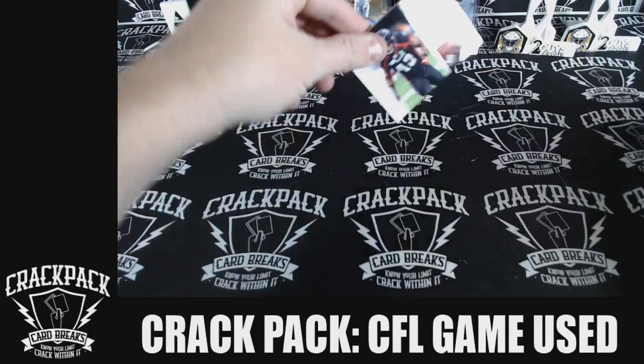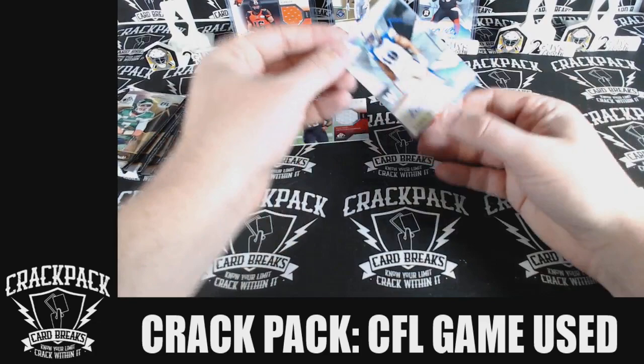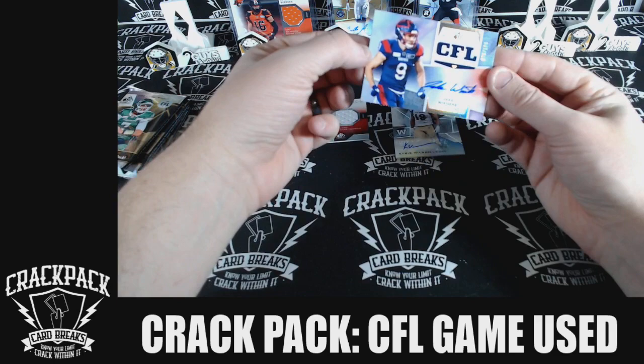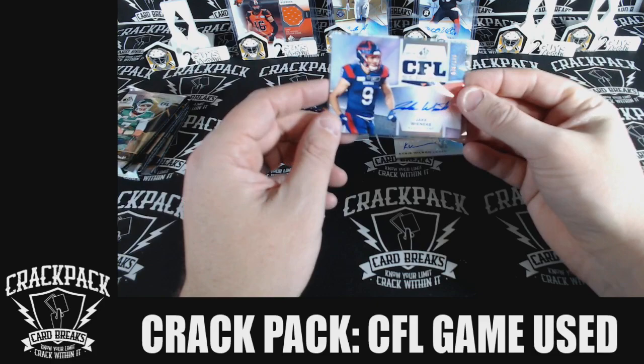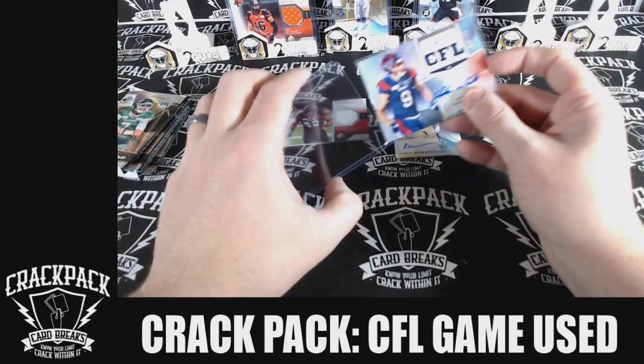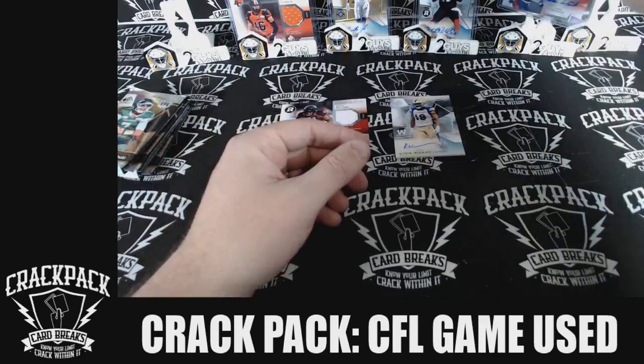Avery Williams, Red Blacks, Fabrics. Kyrie Wilson, Bombers, auto. Jake Winicky, CFL Scripps, 79 out of 100. Man, are we pulling two autos per pack here? Is that what this is? CFL Scripps, Jake Winicky. It's a very nice card. This is the highest quality CFL card I've ever seen. To be honest, for CFL fans, you should be in on this. This is great stuff.